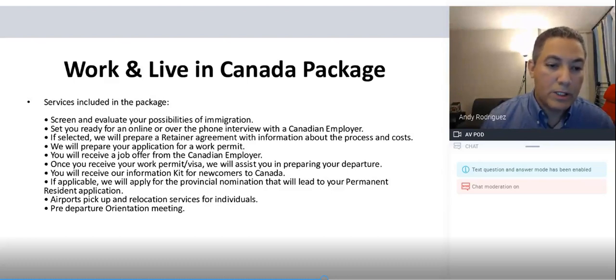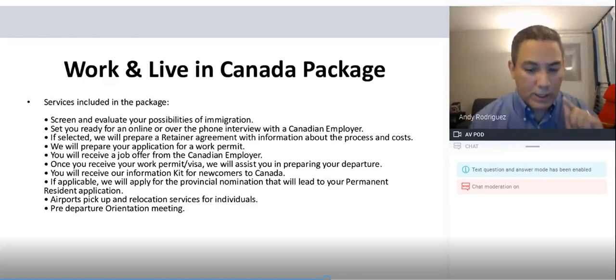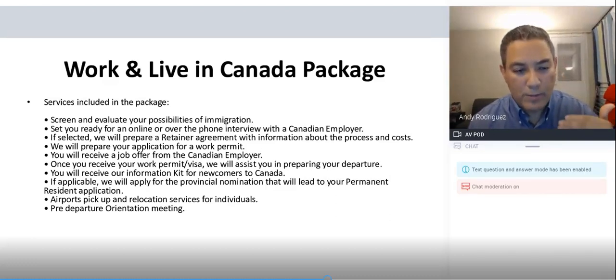The services included in the package, you can see here, I'm just going to mention some of them. Basically, we screen and evaluate your possibility of immigration to Canada. We get you ready for an online or over-the-phone interview with the Canadian employer. If you're selected, and again, I have to emphasize this, if you are selected, then we will prepare a retainer agreement with information about the process and the cost. If you're not selected, this package won't work for you. You need to be selected in order for the package to work.